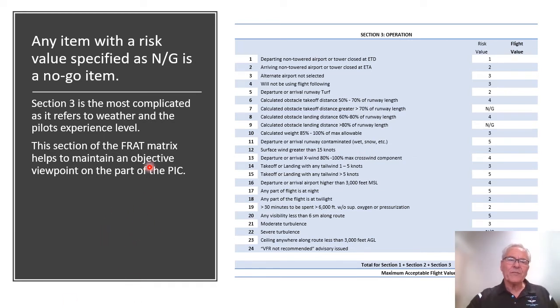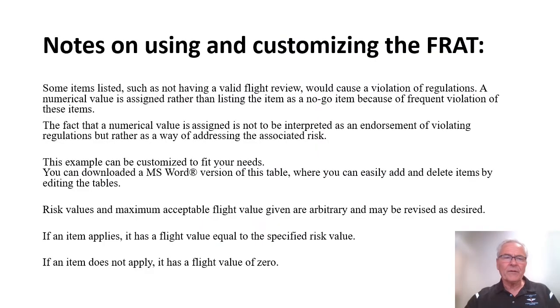And FRAT is about making up your own, okay, in these 3 sections of pilot, plane, and operation. And that's really all it is. And thunderstorms and something that's going to get dark and it's someplace you've never been before, all those things can create a problem.